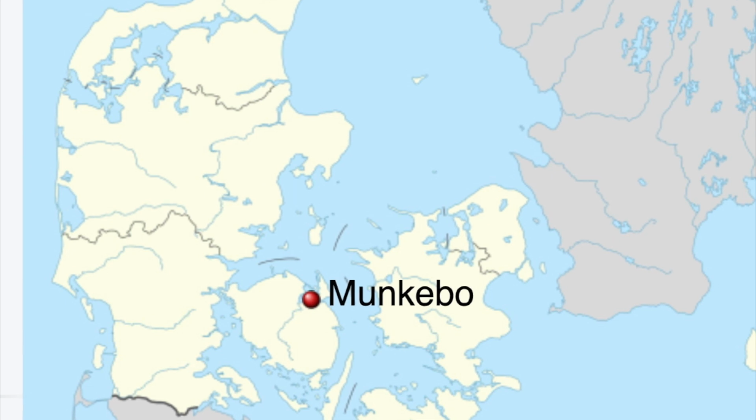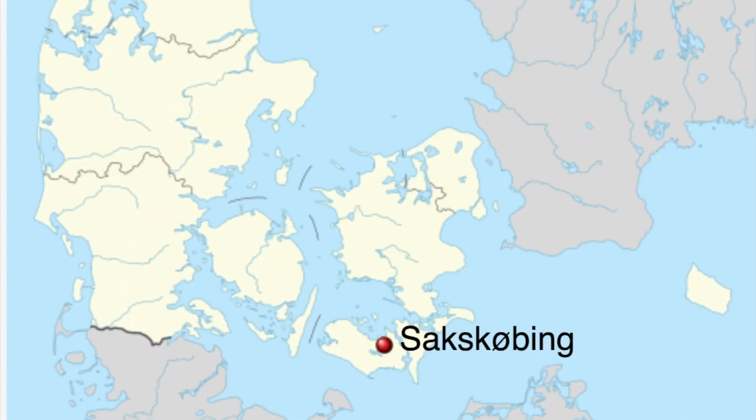Because Denmark is so old, it has a lot of towns and villages, like the town of Munkebo, Abeltoft, or Saxkobing, that are much smaller than its capital city, Copenhagen. And with fewer attractions, it raises the question, what does a small town in Denmark have to offer an American? Well, I'll tell you, a lot.